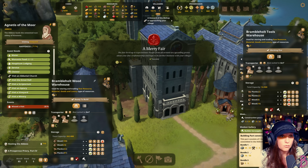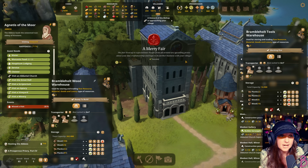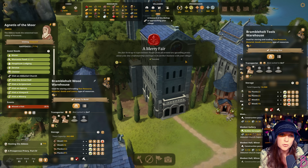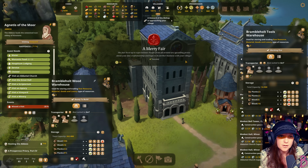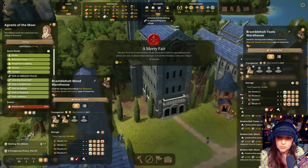Come on, Sarah. Ooh, a merry fair. The fair lived up to expectations. People from all around are spreading praise about your fine craftsmanship and hope to do further business with your village. Oh, yeah.